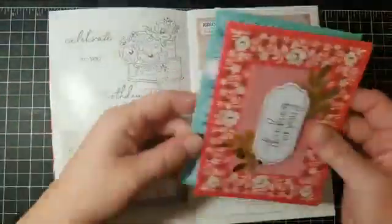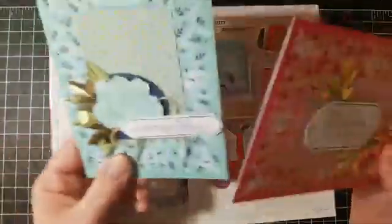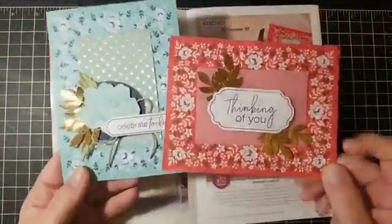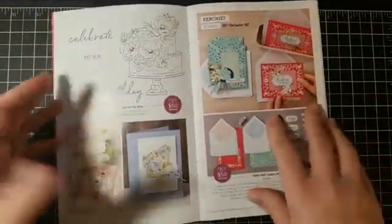These kits, this is free with a $50 order. I think it makes 8 cards. I think you make 4 of each. Yes, 8 cards. But look how beautiful they are. Aren't they gorgeous? And that gold, so stunning. I just love these cards. And that kit, you can get the whole kit for free.